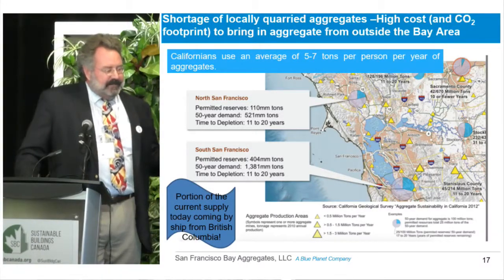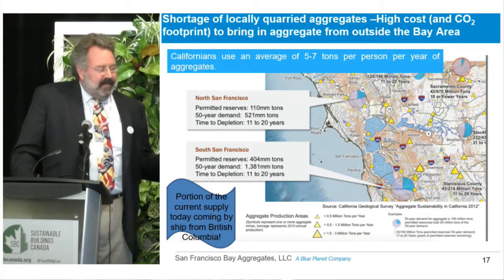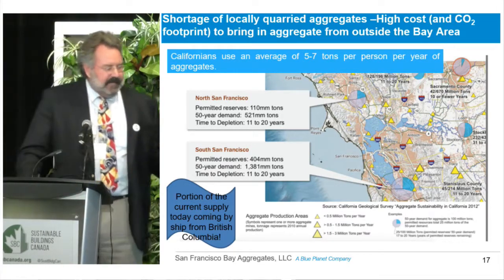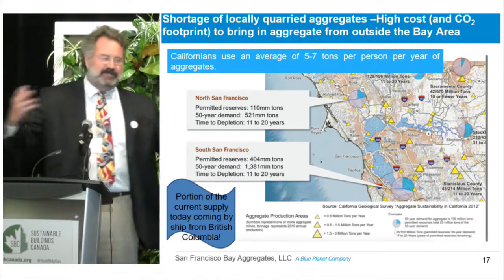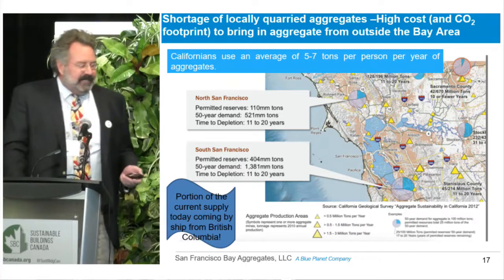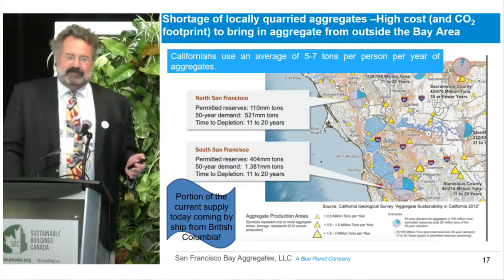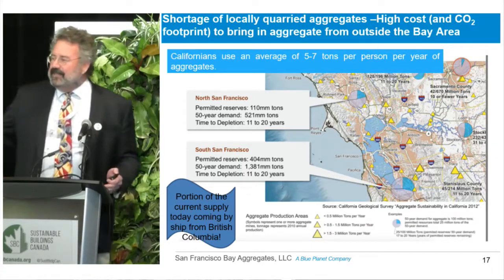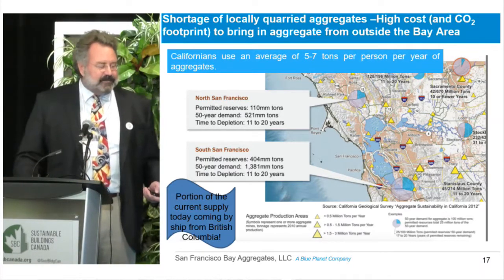So specifically in the Bay Area, if you look at the quarries that are available to us, we have permitted reserves in the North Bay of about 100 million tons. The 50-year demand's about 500 million tons, and Facebook's building a new campus, Google just built one, Apple just built a new campus. These are huge, huge concrete projects. In the South Bay, it's the same way. We bring a significant amount of our rock from British Columbia. But we're actually going to be producing it right up in the North Bay, along with this recycled rock, shortening the distances, but also sequestering a lot of CO2.